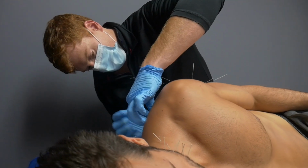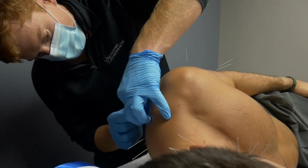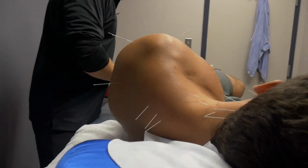Pressure. Easy. Good. There you go. Oh, what is that? It's your teres minor, teres major, those lower rotator cuff muscles. Jeez.